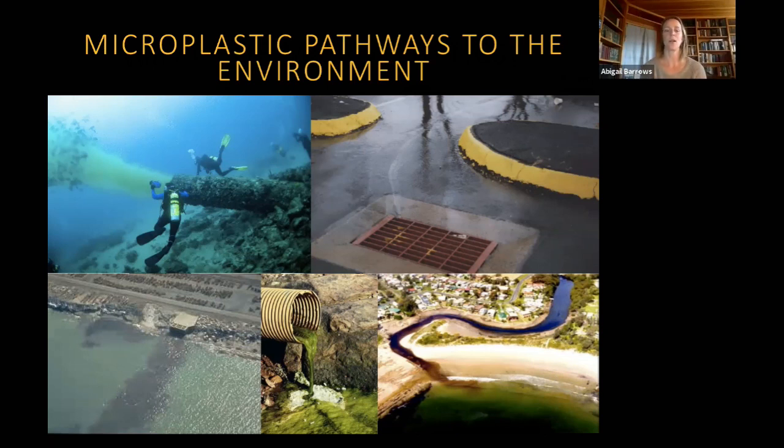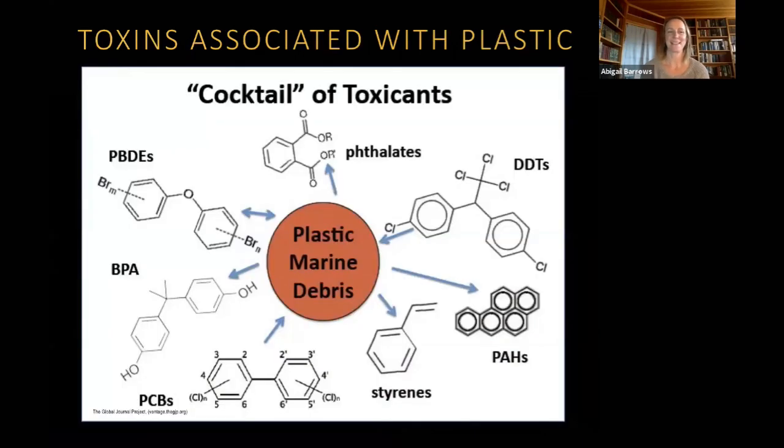Okay, so it's not just the plastics, it's the toxins associated with plastics that is concerning. In the aquatic environment, there are many ambient toxicants, and most of these are known as the persistent organic pollutants, or POPs. These are compounds that are resistant to environmental degradation, legacy compounds.